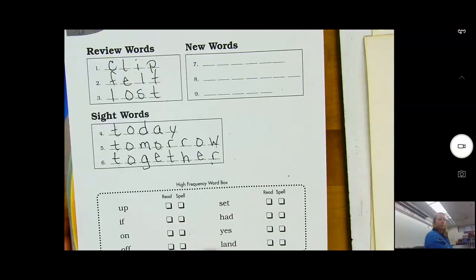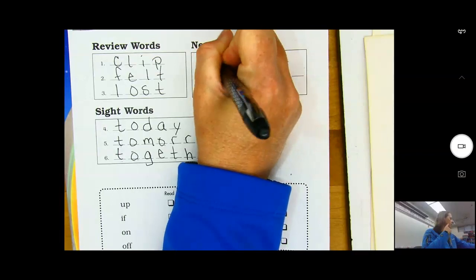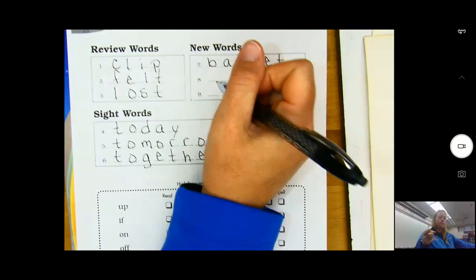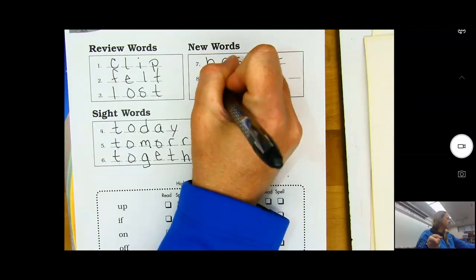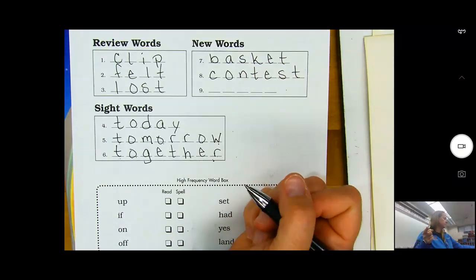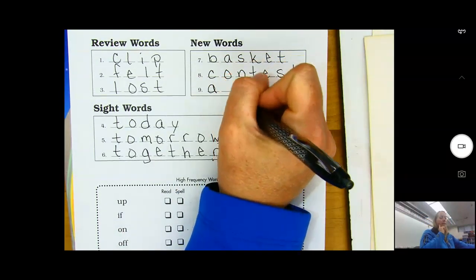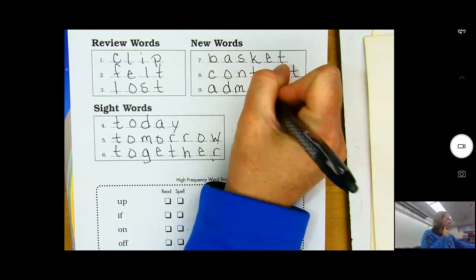high-frequency word page. Go to new words, and number seven, repeat after me, basket. B-A-S-K-E-T. Number eight, contest. C-O-N-T-E-S-T. Number nine, admit. Admit. A-D-M-I-T.